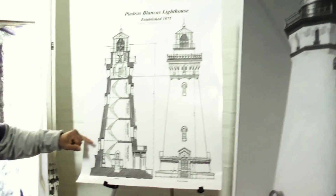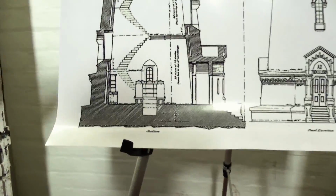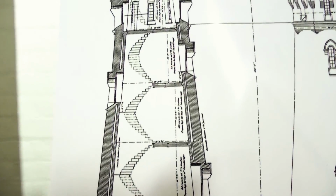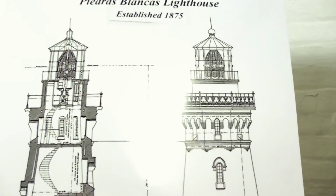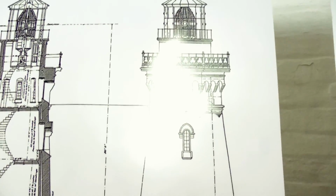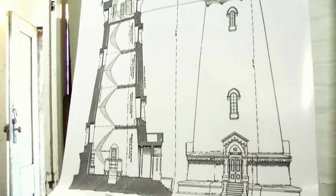In the interior walls of Piedras Blancas, you have cavities that provided for the passage of air that would provide for the release of moisture and a more controlled temperature. This tower is unreinforced mortar and brick, 100 feet tall in its total height at one time, about 74 feet tall at the present time.